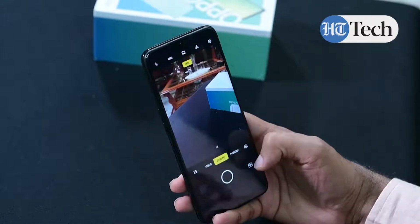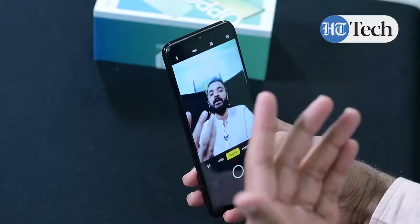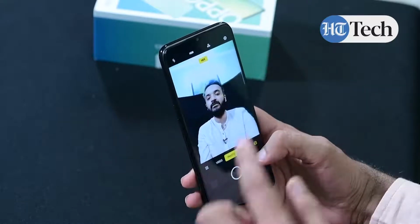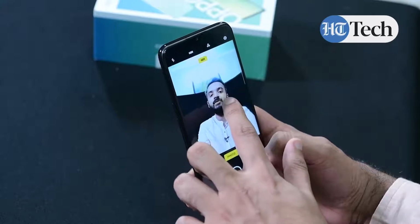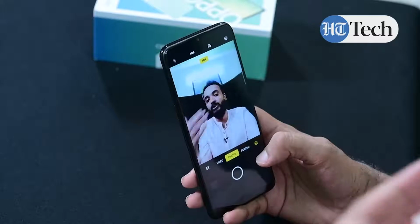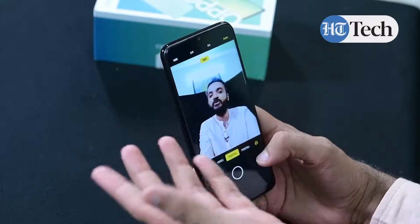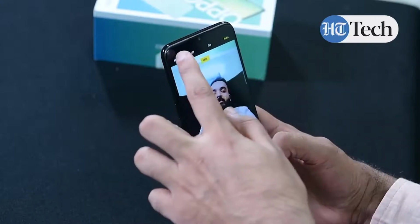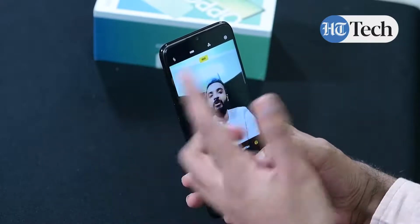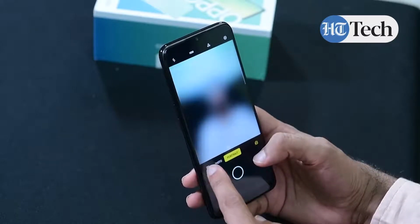Now switching on to the front camera, the 8 megapixel camera of the A31. This is basically again pretty much giving you the regular stuff that you look for. You can set the light levels that you want depending on the kind of lighting that you have in front of you or around you. And then you have the HDR mode also, which is available, so you can switch it between off, on, or auto depending on what you prefer. And then you can also turn off the flash if you want by tapping on this. In addition to that, if you go over here, you'll also see a few other options that you can click.